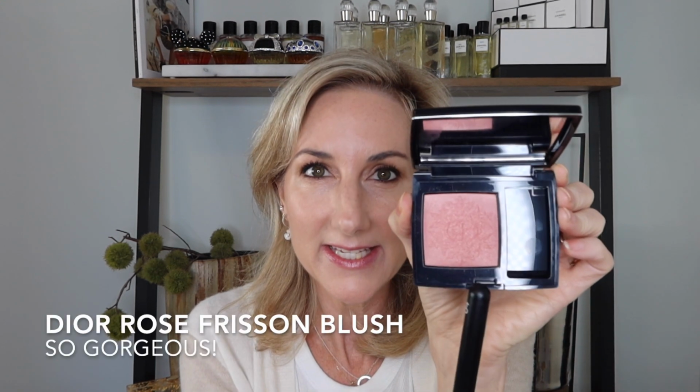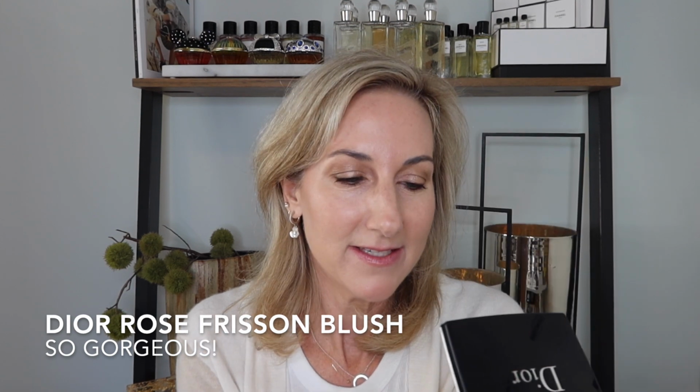Then we're going to use one of my favorite fall blushes that I picked up. Now, this is limited edition. I'm hoping you can still pick this up. This is Dior's, and this is just such a pretty blush. To me, I love it because it does have a little bit of highlight in it as well. So it's kind of one-stop shop, but it's that perfect kind of peachy pink color.